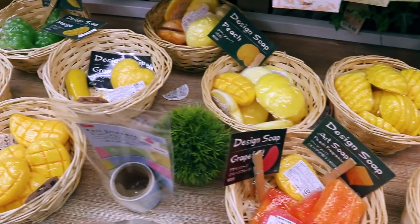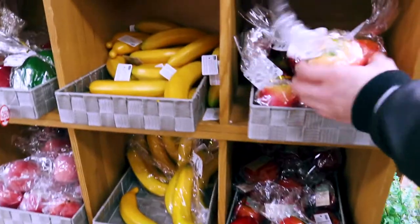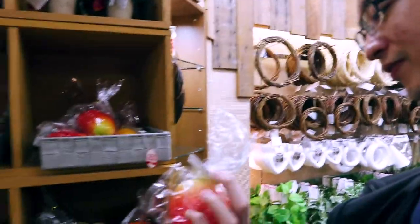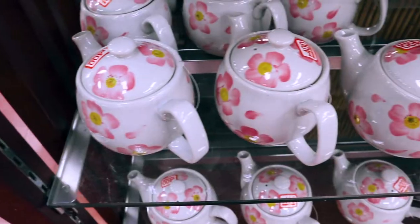Design soap. Artificial fruits. Eat it. Ah, Yuji's allergic to apples. Don't cry.